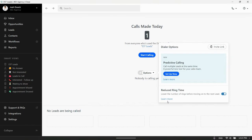This is going to allow you to call more people in a shorter time frame. And obviously, this is going to lower your pickup rate slightly, very, very slightly, but it's going to allow you to call way more people, which is ultimately going to allow you to book more meetings. And if they see that you called, there's a good chance that they'll call you back too, right? And then you can pick them up. So you want to make sure that this is on.